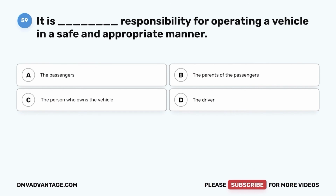Question 59. It is blank responsibility for operating a vehicle in a safe and appropriate manner. A. The passengers. B. The parents of the passengers. C. The person who owns the vehicle. D. The driver. The correct answer is D.